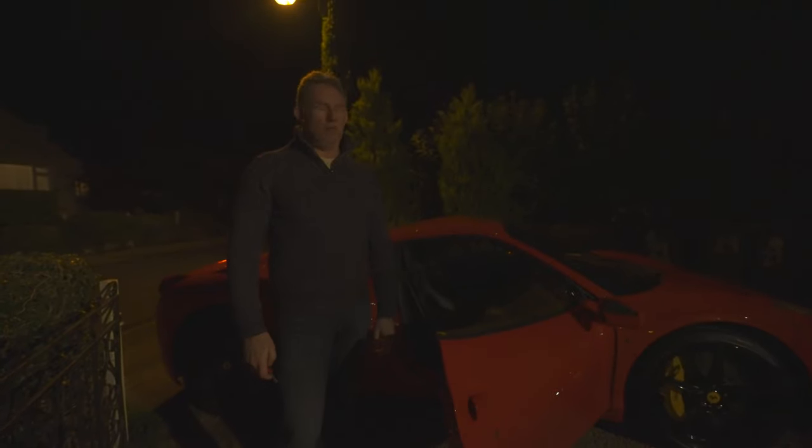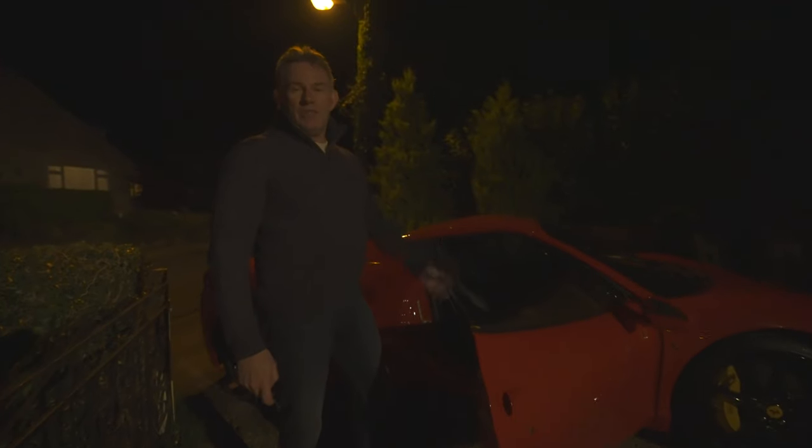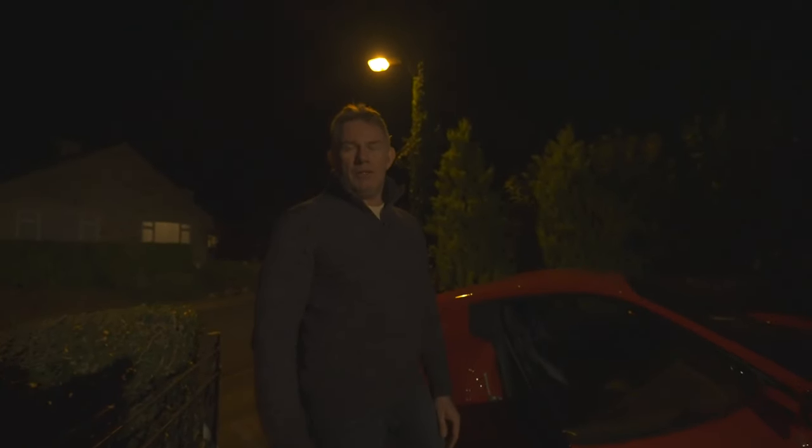So we're back home now, back home with the Ferrari 458, end of new day collection. Just going to put the car into the garage and put it to sleep and on the battery conditioner.